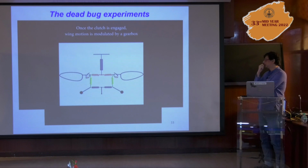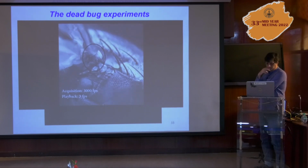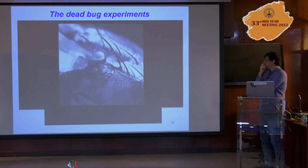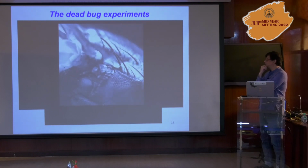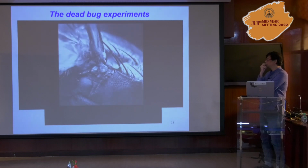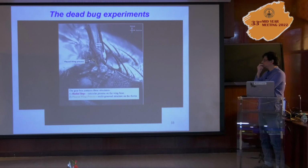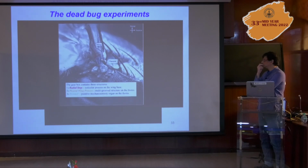Apart from the clutch, the base of the wing contains a gearbox. Once the wing is engaged, the gearbox controls the amplitude of each wing. If we zoom into the base of the fly wing during active flapping, we can see the wing hinge. It consists of the radial stop, shown in red, the pleural wing process, shown in yellow, and tegula C, a putative mechanosensor and damper, shown in blue.